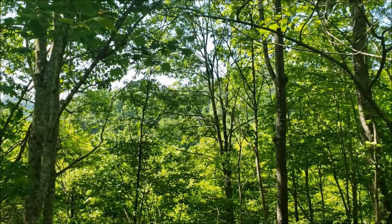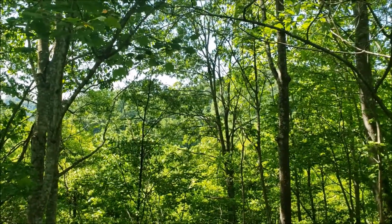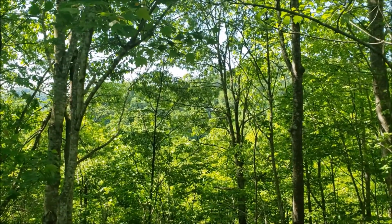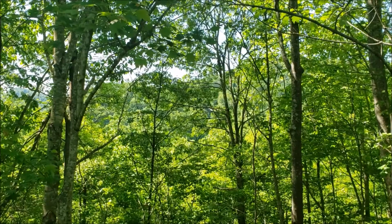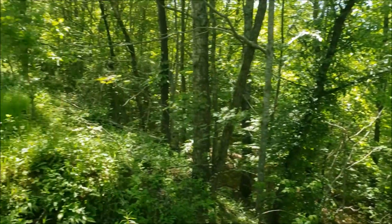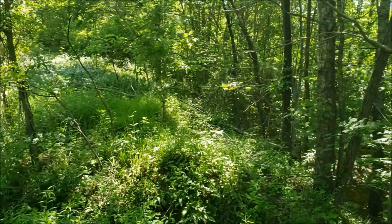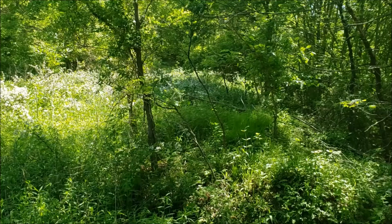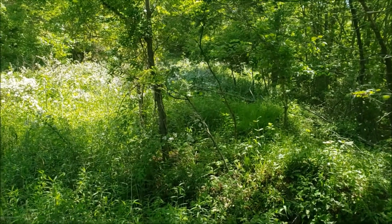We're following basically a cut mark where they made a logging trail on the side of the mountain and just made it flat enough with a trail, and then this area here was naturally flat, I think. I'm not for sure. But we're going to keep moving ahead and get some more video for you.